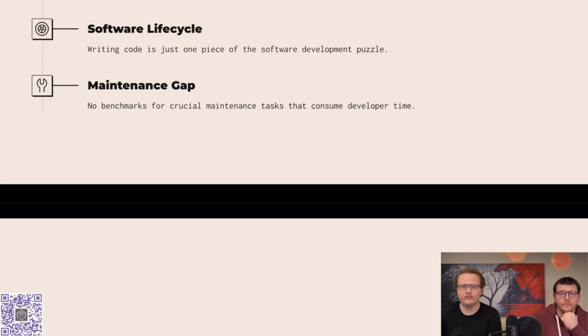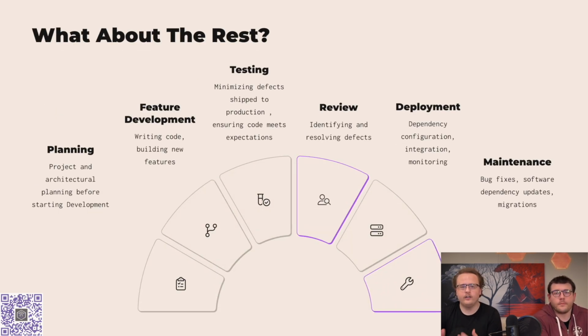So what about the rest of the SDLC? Well, initial scoping and planning is kind of an entirely different task, right? It requires broader business context, knowledge of existing systems and designs, exploring potential existing solutions, and so on. It's basically a completely different task from development. Next, we have the feature dev and testing, which are already pretty well covered by the existing benchmarks. And then there's the code review process, which is pretty much unbenchmarked by existing work, even though we're seeing more and more LLM-based tools in the space.